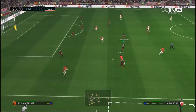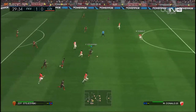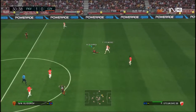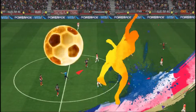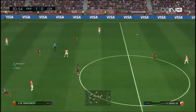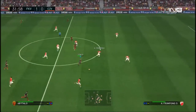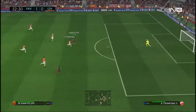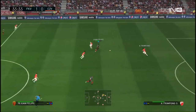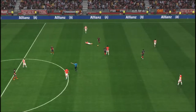Out to the left it goes. Crunching tackle. No complaints about that challenge. Robust but fair. Himself into trouble there, free kick given away. Tries lifting it over. Ball's come loose and the chase is on. Battles to win it back. And he has been fouled there.